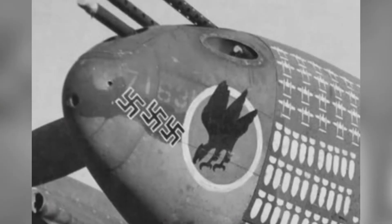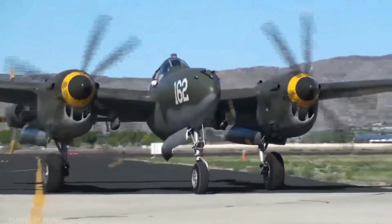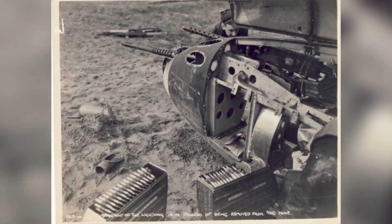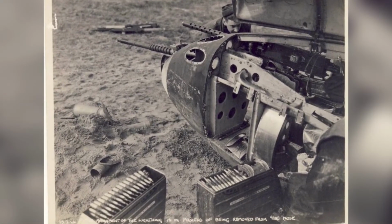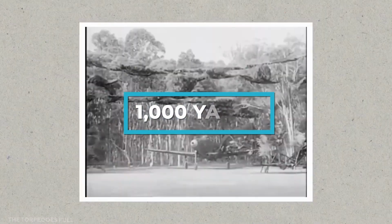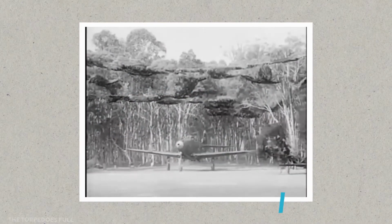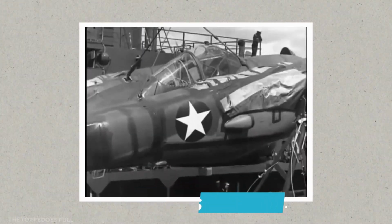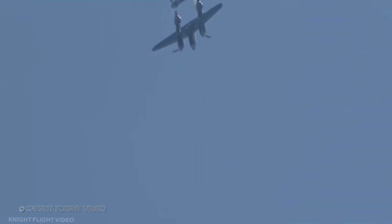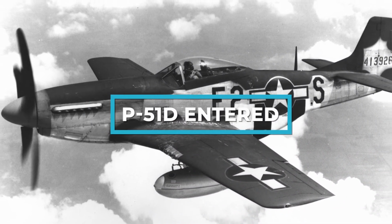The aircraft used nose-mounted guns unlike most other US fighters. This meant the P-38 had a better usable gun range than other aircraft whose wing-mounted guns had crisscross trajectories. The P-38's guns were so effective, they could reliably hit targets up to 1,000 yards. Most other fighters were only effective at 100 to 250 yards. The P-38 was the primary long-range fighter for the US Army Air Forces until the P-51D entered the war.